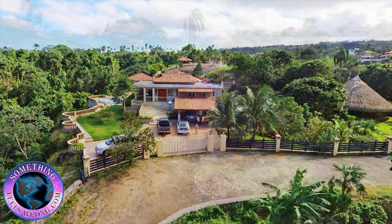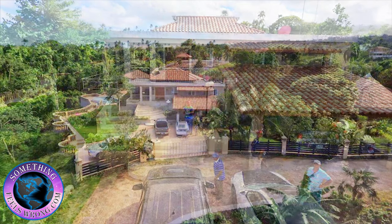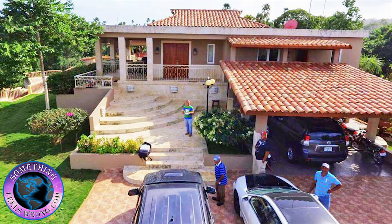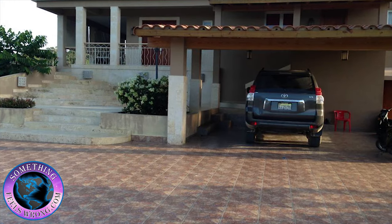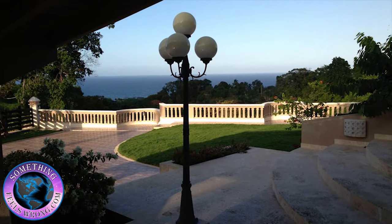There is no through traffic. It's situated in a very unique spot. One part of it is on rainforest and it yields into a zona verde, a green zone, so nothing can be built on it. And it leads into what I call a postcard quality ocean view.